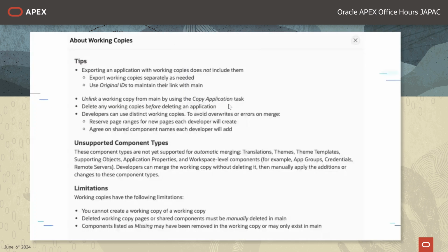So about working copies, some tips. It says exporting an application with working copies does not include them. So if I export main, I don't get them. I need to export them separately. But if I use original IDs, it maintains the link with the main. If I want to unlink a working copy, I just copy the application out and into a new ID, and it's unlinked. If you want to delete main, delete all the working copies before you delete main.